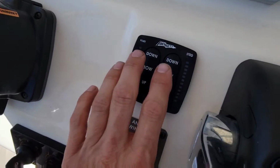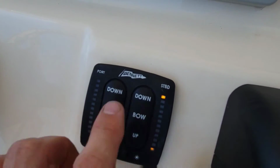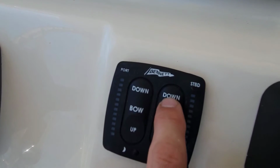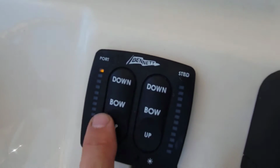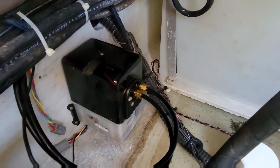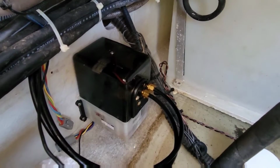Some lit up here. So our controls are working. You can push them, but our tabs don't move or do anything here. The system's on. You can hear it click, but nothing moves. So here's our pump down here. We got 12 volts to it, but nothing's happening. Nothing activates, doesn't spin, doesn't do anything. So we need a new one.